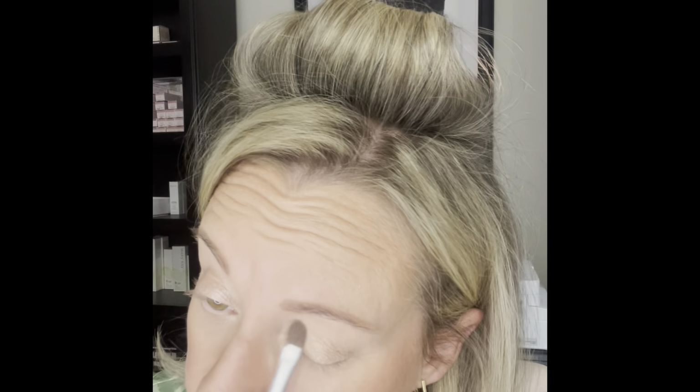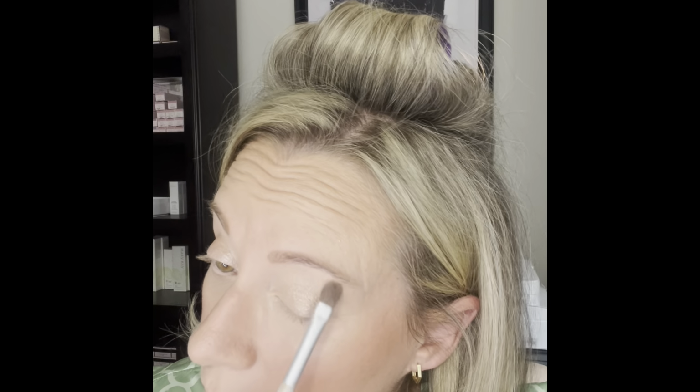Really like that. And then I'm going to pick up some of this Candlelight, which is a pretty shimmery, almost like a sandy skin color. Very pretty. We're going to put that all over, and actually I'm just going to bring it all the way up. I'm just going to cover everything with that. We'll do both eyes. This is just a very pretty base color. And I'm putting it over the Lightbeam, so the Lightbeam becomes almost like a neutral palette base.